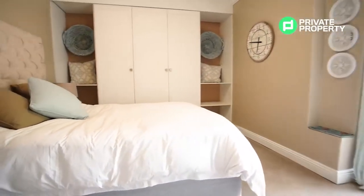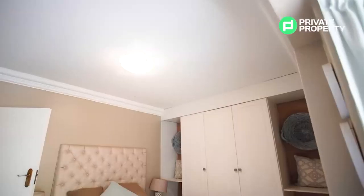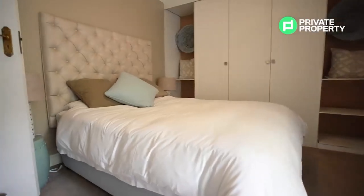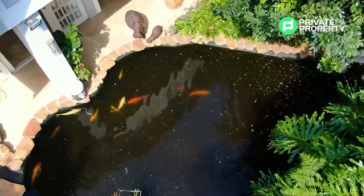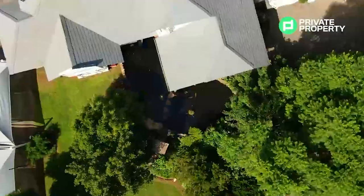A hallway leading off to the left of your formal dining room area leads you to two of the six bedrooms within this stunning country home. The first bedroom makes a perfect guest bedroom or even office or play area, with plenty of cupboard space and bay windows giving you a perfect overlook of that fantastic koi pond. You can't go fishing there though, naughty naughty.